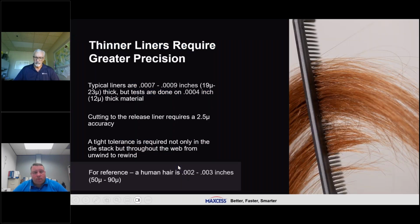My point here is the mitigation of problems. And mitigation of problems requires adaptation. Requires adaptation of your tooling, of your techniques, and your best practices. We have to get the operators involved in partnering with us to be successful for you. Accuracy requires precision. The precision now is in microns or in millionths of an inch.